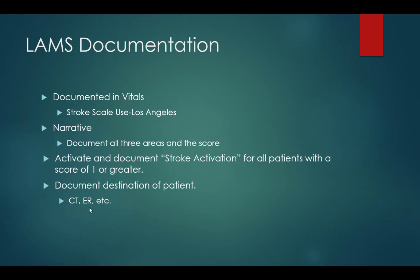And so we know 4 and greater is going to be activation of a field code stroke if the symptoms are within 24 hours. So 24 hours and greater than or equal to 4, we activate field code stroke. If they're outside of that 24-hour window, we're not going to activate. Or if they had a 3 instead of a 4, and they were between 8 and 24 hours for onset time, then we're not going to activate. But under 8, we would activate.